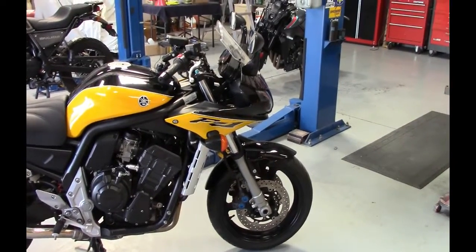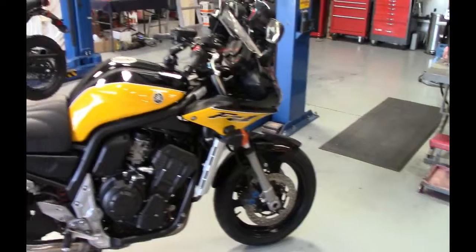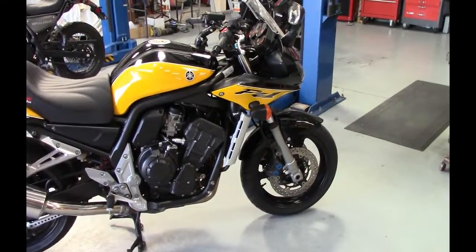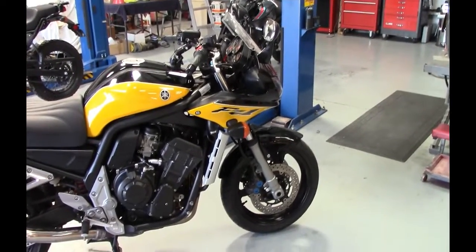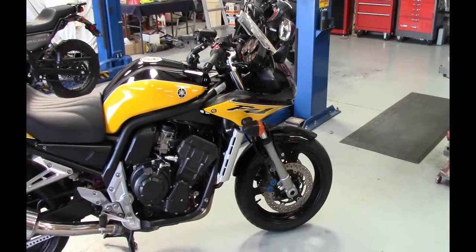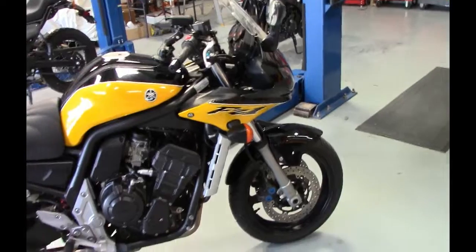All right, so, real nice couple that own this bike. This was the wife's motorcycle. She bought it in 2006 with, I think, 550 miles on it. I guess the original guy was an older guy. It scared him. And anyway, she's been the owner the whole time.